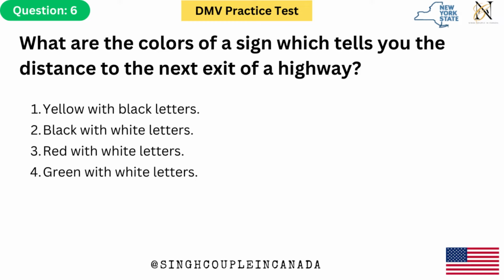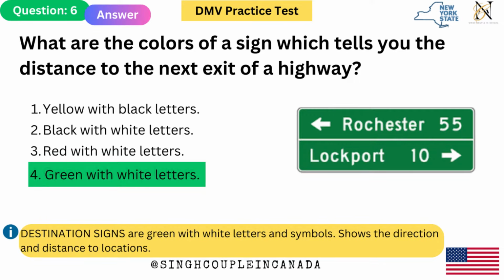Question number 6. What are the colors of a sign which tells you the distance to the next exit of a highway? 1. Yellow with black letters. 2. Black with white letters. 3. Red with white letters. 4. Green with white letters. The answer is 4. Green with white letters. Destination signs are green with white letters and symbols. They show the direction and distance to locations.